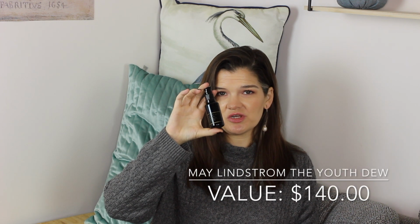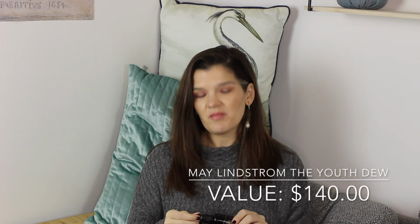I also used up the Lindstrom Youth Dew as my nighttime serum, or my nighttime oil rather, that I put on. I usually do an exfoliating product, like a BHA gel or a retinol, and then put a serum like this over it, and then seal it in with a sleeping mask or a cream. This smells really, really lovely.